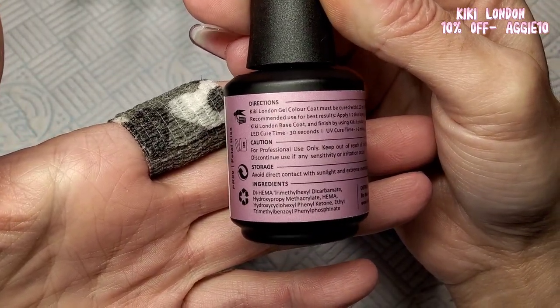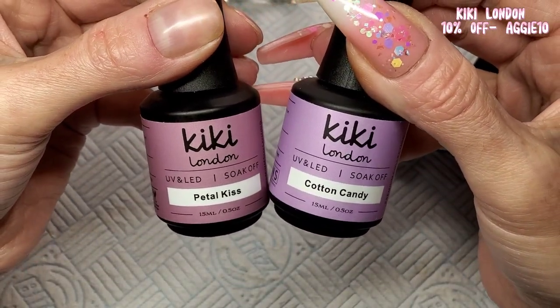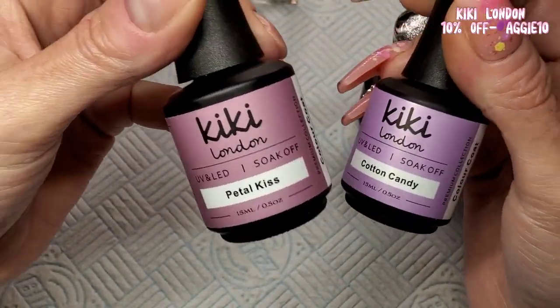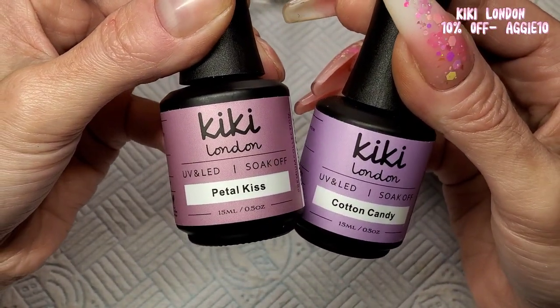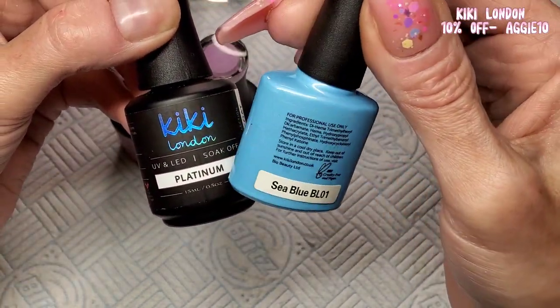So I ordered two very similar colours by mistake. One of the colours I asked for was out of stock, so I quickly picked a different colour without checking what I already had. So I ended up with two very similar colours, but they're gorgeous.